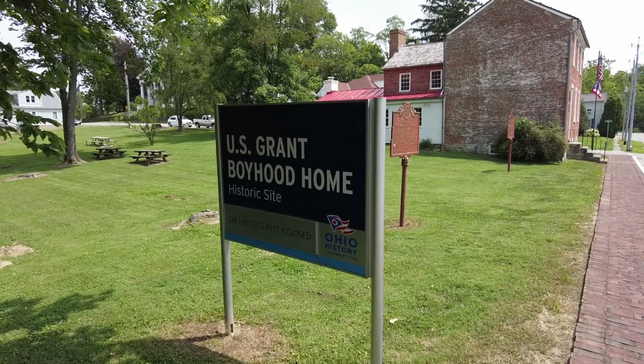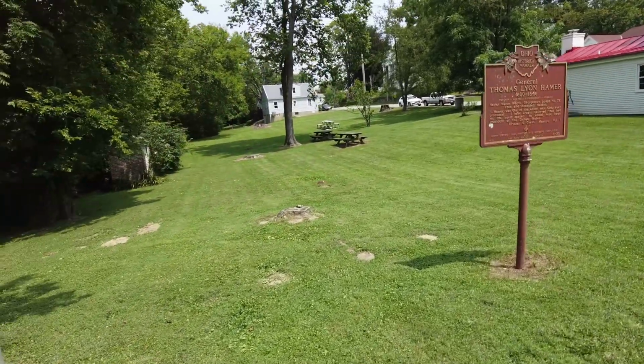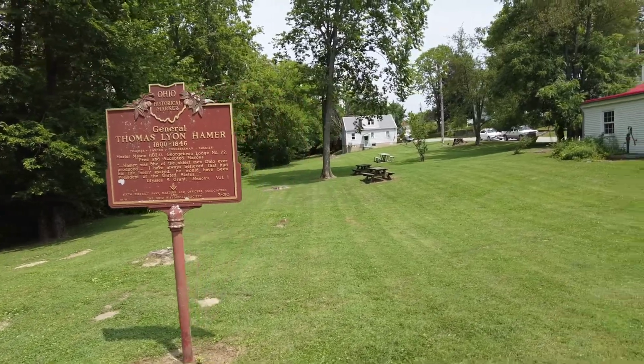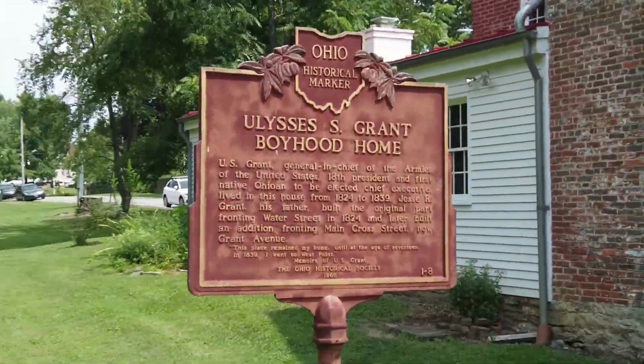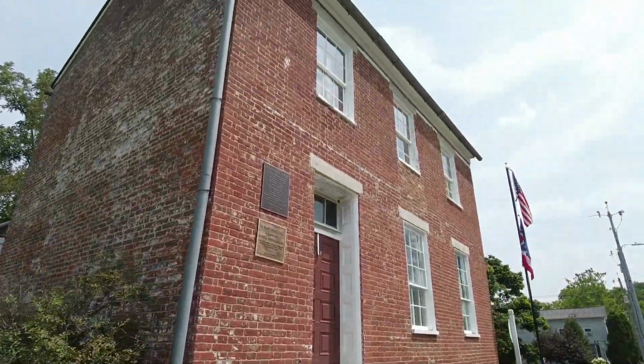So here we are at the U.S. Grant Boyhood Home Historical Site in Georgetown, Ohio. We're gonna hit some Grant areas today. We only live about 20 minutes from here, and yet this is my first time coming here. I keep putting it off, but I've been really wanting to check it out. So here's the house he grew up in.